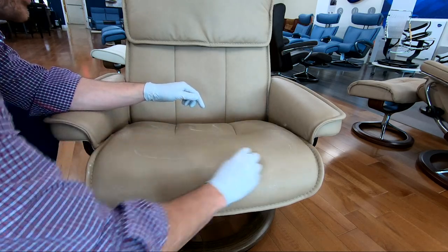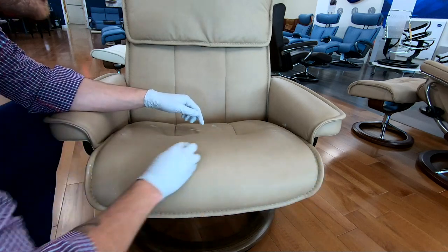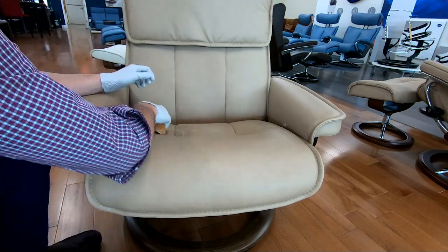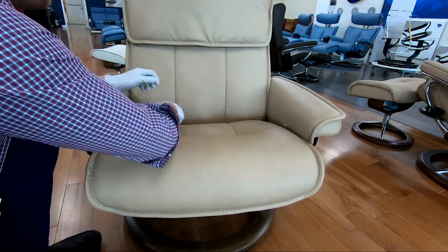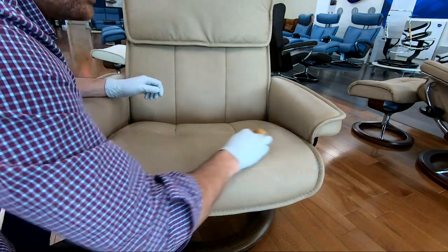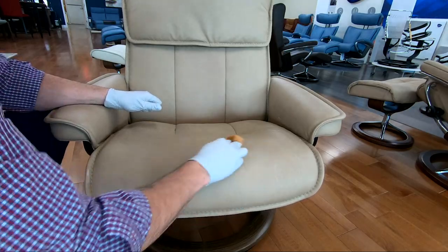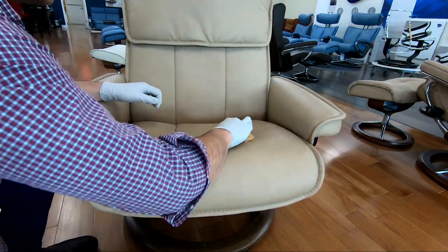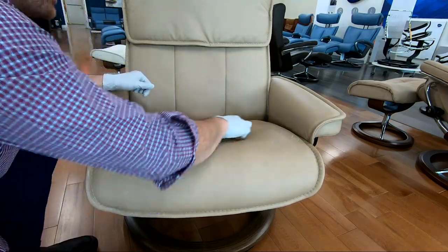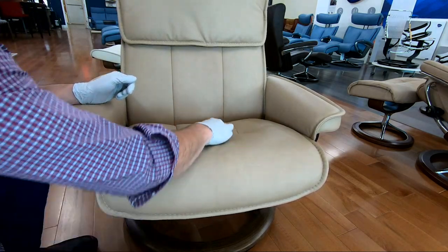So by going around the area in a larger motion, and this may take 4 or 5 times, especially if you have permanent marker or something a little bit harder to get out. Ballpoint pen and permanent marker are two things that are very, very difficult to remove, but do not get aggressive with the removal of it. Go ahead, clean it, let it dry, clean it again, let it dry, and keep repeating that process, and eventually you'll start seeing it fade away. It may take 6, 7, 8 times, especially if it is something like permanent marker.